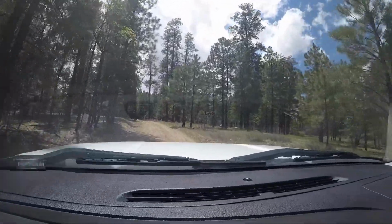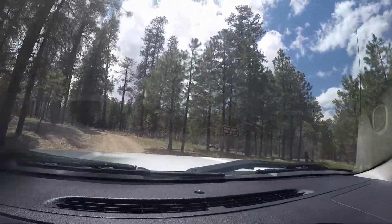So we're almost to where we're going to drop our first truck. All right, so I'm dropping my truck at Sowats Point. That's going to be our exit.